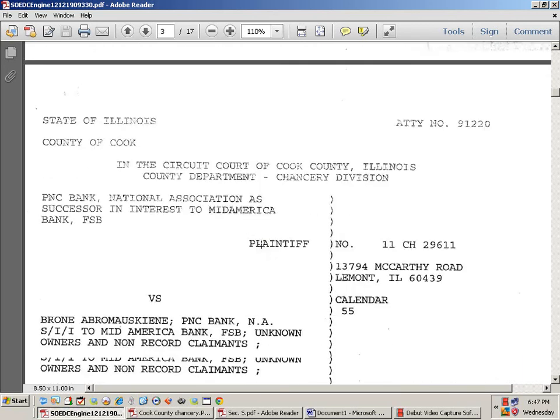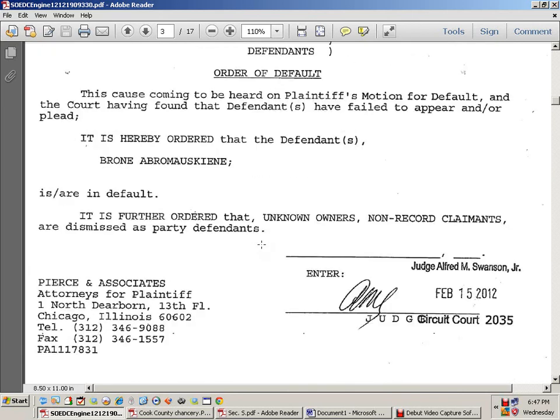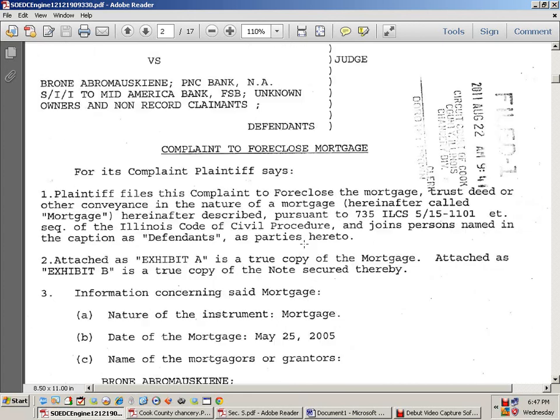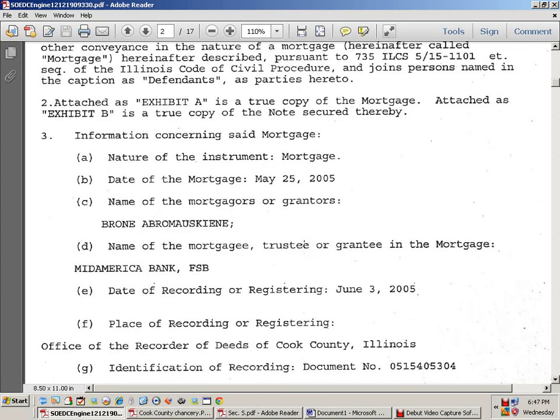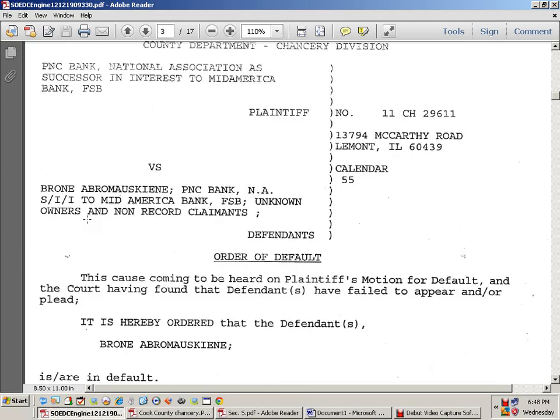At the same time, they wrote their own order of default. Now, when is this going in? Now, this is February 15th, right? So this went in August 2011. And then this was submitted in February 2012. Looks like the same apparent plaintiff. And again, PNC Bank and PNC Bank. All right, well, this was an order of default.